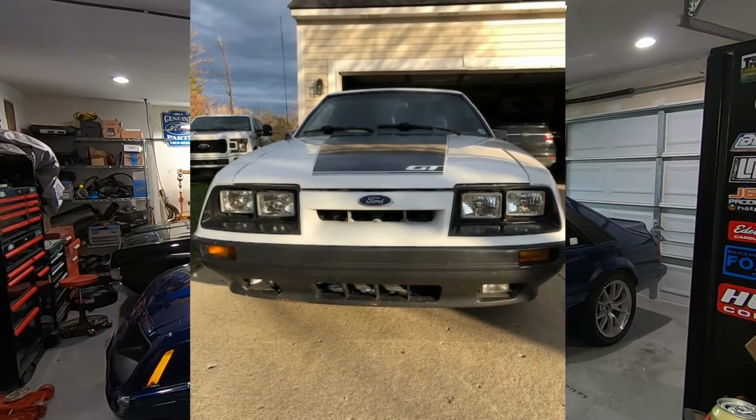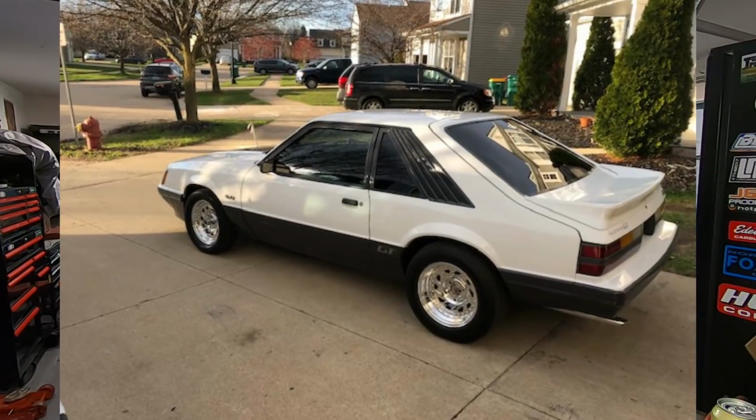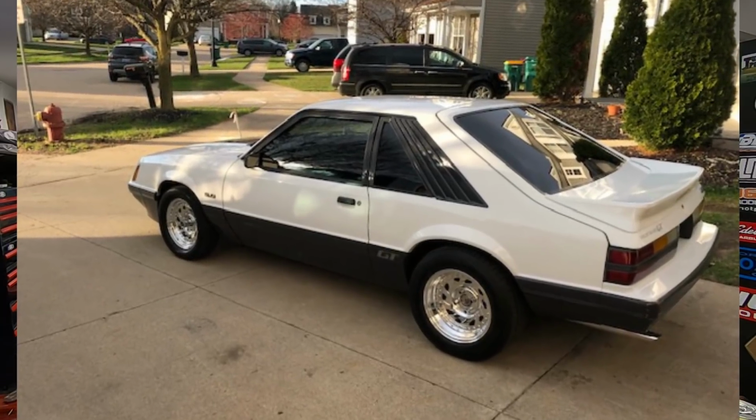We have another 86 hatch coming up here from Craig. Craig said his buddy bought it back in 1998 when he graduated. I also graduated in 98. So Craig and I are about the same age, and he said he acquired it in 2017 and it needed a lot of work. So it's pretty cool. He knew the car back in high school and he was able to buy it off of his buddy. He said he's done a lot of stuff to it. He's done suspension, just recently did torque boxes like we did back here.